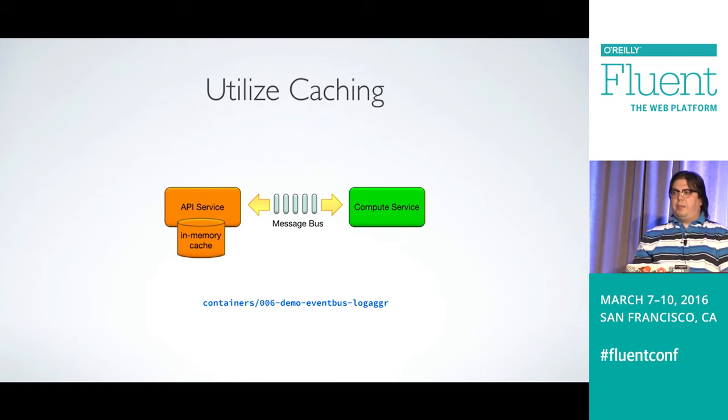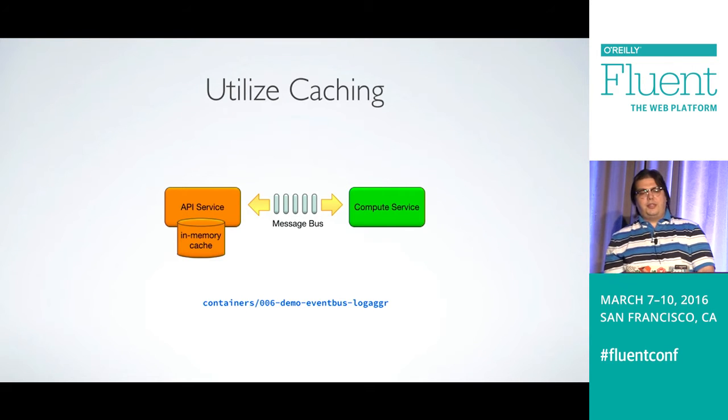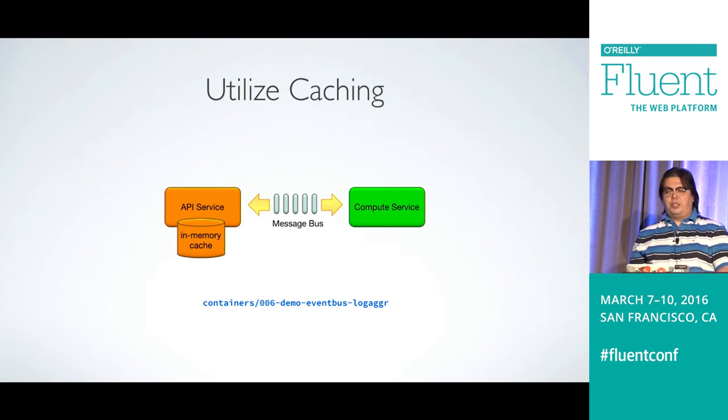And also, it makes sense to cache all the things, I can say. So you can utilize a caching mode. You can put an in-memory cache in your API service so that you don't have to make these computationally expensive requests over and over again. And similarly, you can even put a cache layer on your compute service too.